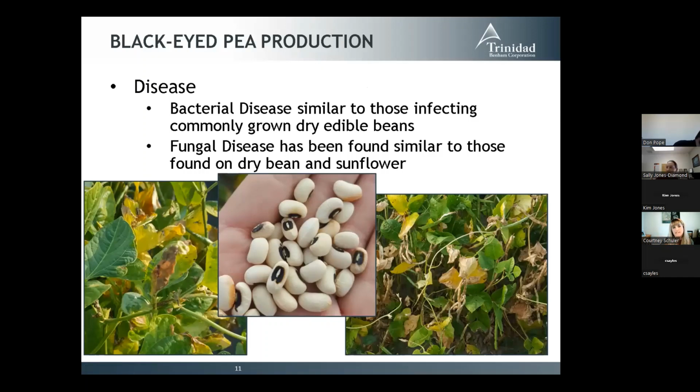Touch quickly on diseases. You can see some disease in these when it comes to obviously the hail we sometimes see in the year, or sometimes, especially last year when we had a lot of high wind events and wind damage to the leaves.